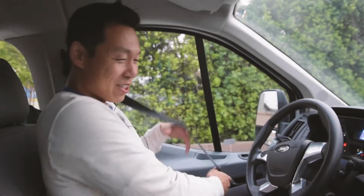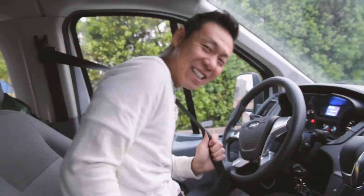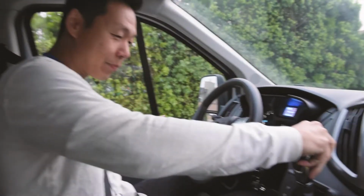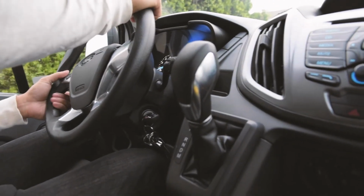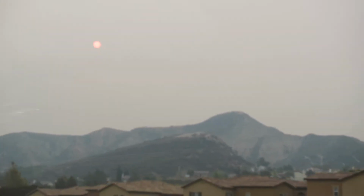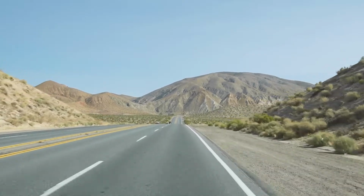Alright, ready to go! Yellowstone! Last minute planning, actually. Alright, let's take off. Yeah, 2-hour drive to the next stop. Unfortunately, we had to drive through raging wildfires, and it was smoky the entire way.